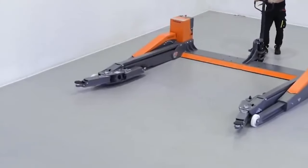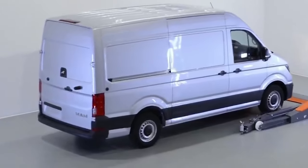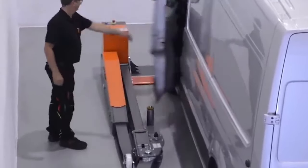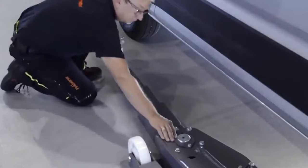This unique lift facilitates your need for maximum flexibility. The vehicle is lifted by means of four swivel arms, as in the fixed two-post lift, free access to the underbody and doors of the vehicle is provided. One person can easily maneuver the lift for independent use.